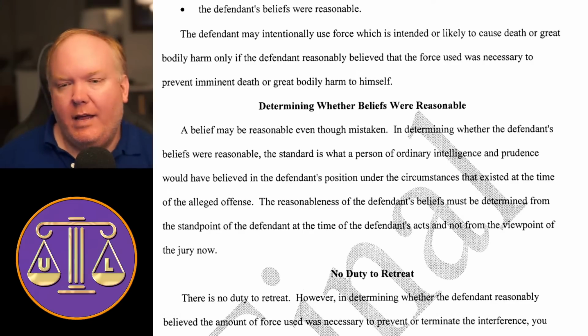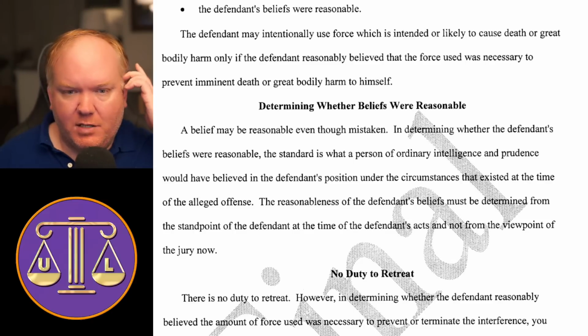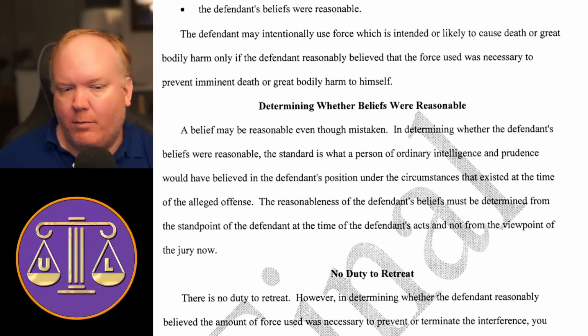And then it goes on to the difference between deadly force and non-deadly force. The defendant may intentionally use force which is intended to or likely to cause death or great bodily harm only if defendant reasonably believed that force used was necessary to prevent imminent death or great bodily harm to himself. So self-defense is not just for murder. Self-defense applies into any kind of assault or battery. It could be a defense into simple assault, simple battery.